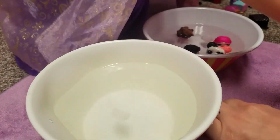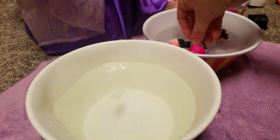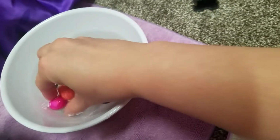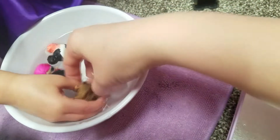Now who wants to go first? Okay. I can see who wants to go first. Yeah, let's see. Hold on. Let's just zoom in on these guys over here. Now they've been soaking in some really icy cold water. Look at that. Whoa, she is super cool.